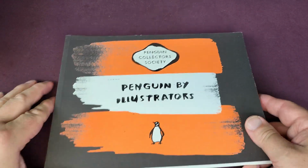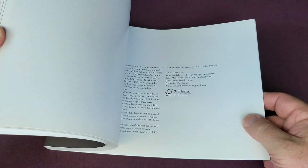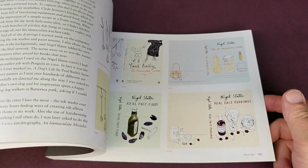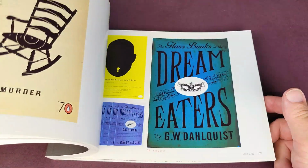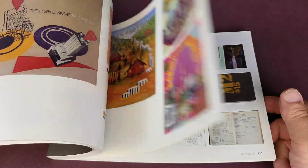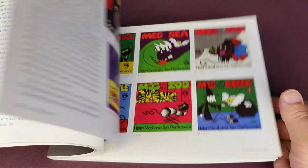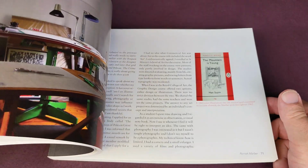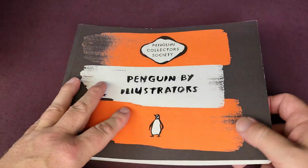Then we got Penguins by Illustrated. This is a really, really great tome. Look at this, it's a proper book. 1,500 copies of this one in June 2009. Looking at some of the great design. Bang up to date for that time as well. It wasn't just vintage. And see, this is a really, really great book. You can lose yourself in books like this, I think, and find dozens of editions that you'd like to get, which is fatal.